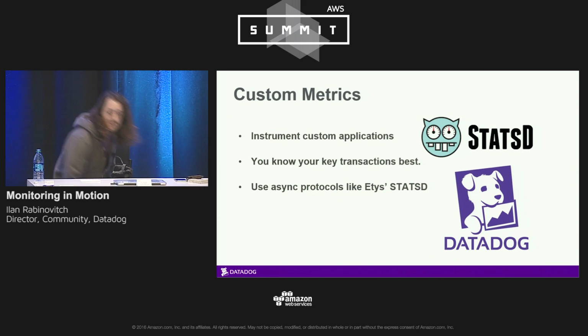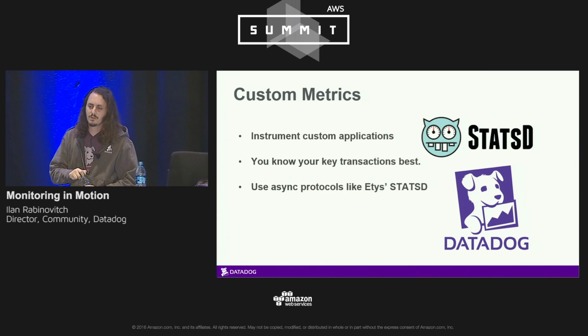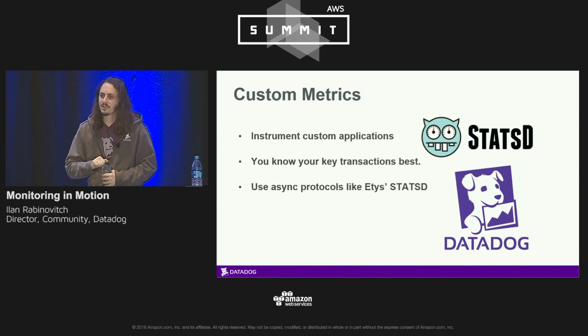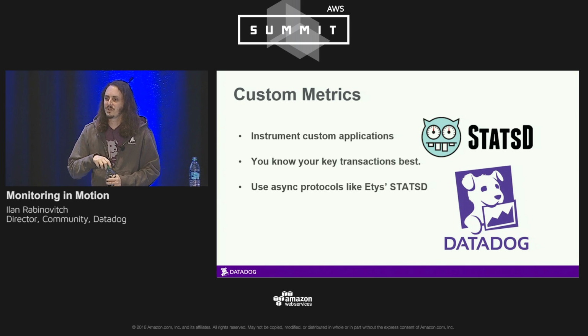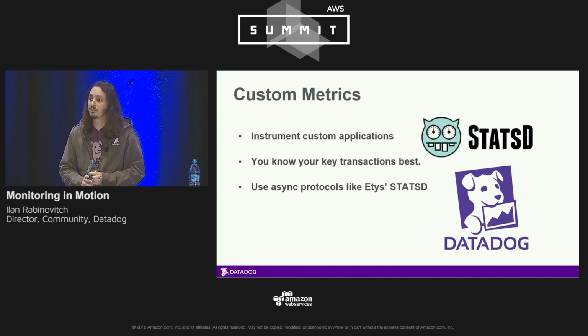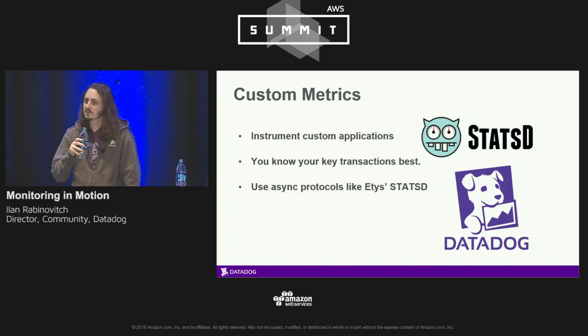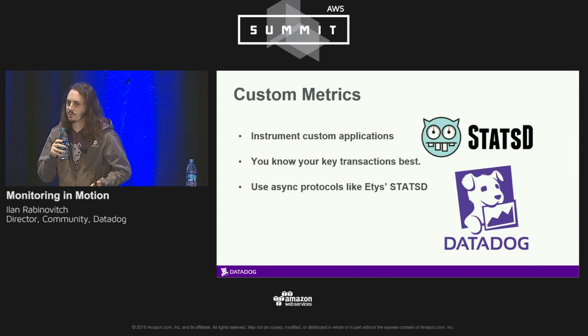And then, of course, maybe not the most important, but something I think is quite important, I hope you guys are doing as well, is you guys know your applications way better than I do, right? You might tell me that it's a web app, and I'll tell you, yes, OK, 500s versus 200s are important to me. But which of those APIs is a checkout on your shopping cart? Or the thing that actually puts money in your bank account? I don't know that. You know that.